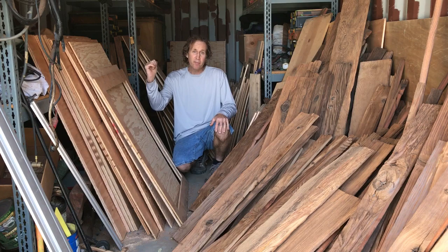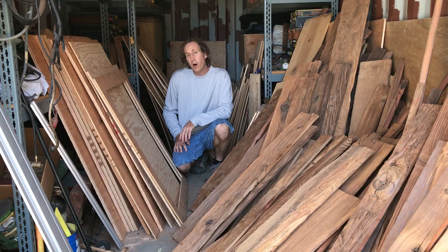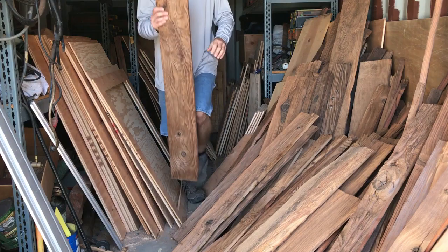So I figured what I would do is I would clean up the storage unit, but while I'm at it, I might as well build some sort of wall art sculpture piece. Now, not all of this wood is scrap. There's actually some really nice pieces. And one of my favorite ones is this one right here. And I wanted to bring this up here so I could show you guys the wood grain on it.